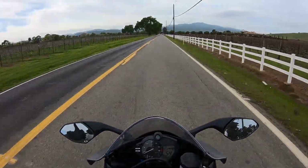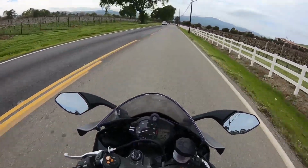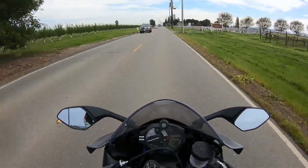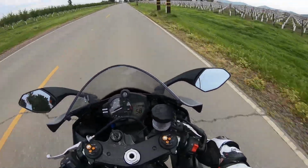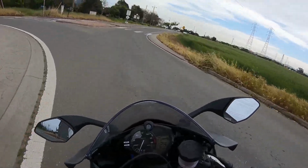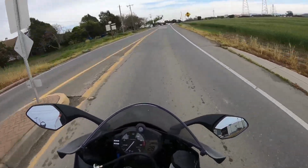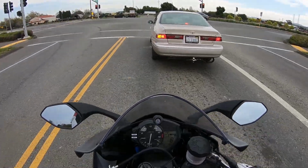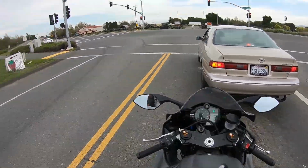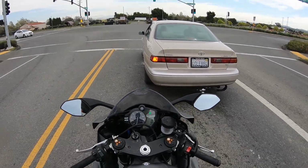So now let's talk about the brakes. I do notice this bike's brakes are amazing. It's very, very engaging. I like it. That's how I kind of want my brakes. I hate my stump bike's, it's the complete opposite. Oh, neutral's very, very crisp to find. Oh, I love that. That's a huge plus in my book.